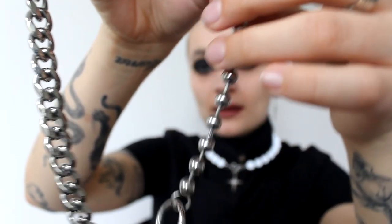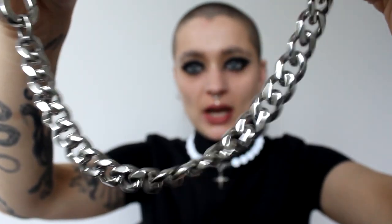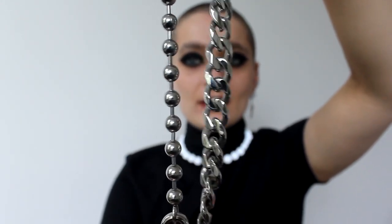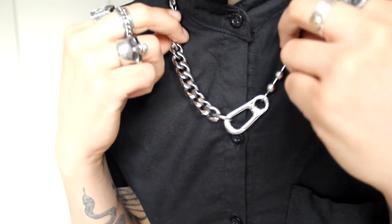And the last piece is this necklace. It's like a two style necklace, I suppose. So it has a chain in the bottom, the carabiner clip there, and then it has the big chunky beads on that side. I freaking love this so much. Again, amazing quality, super heavy.